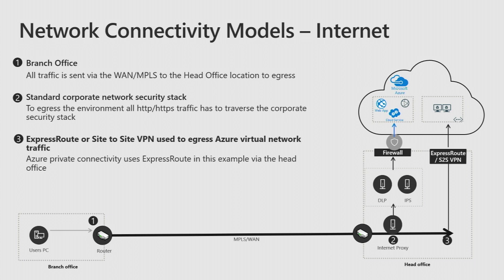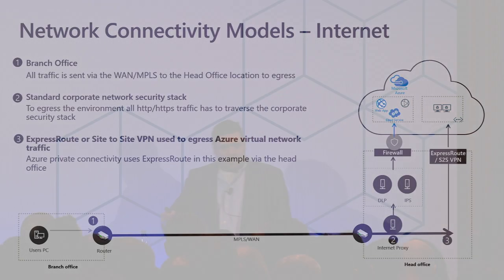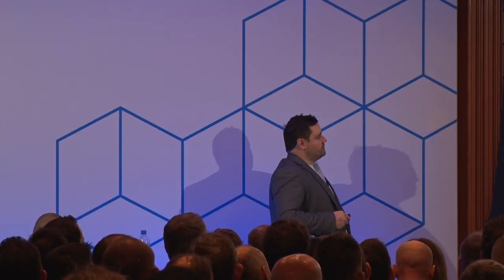The other option is we can use ExpressRoute to build a site-to-site VPN tunnel through ExpressRoute. And just to clarify, I mentioned ExpressRoute for Office before, and that is not recommended. For Azure it is the recommended approach. Much simpler, and it doesn't carry the problems that we have with Office 365.